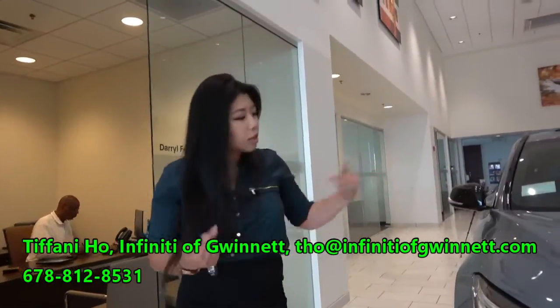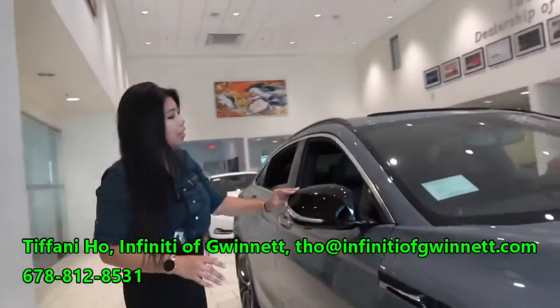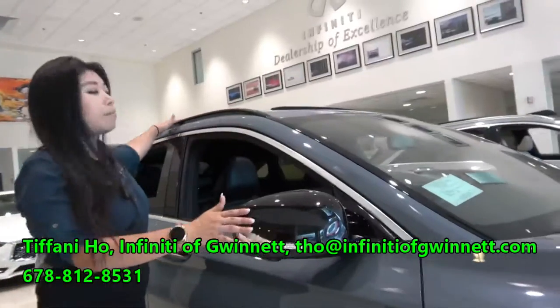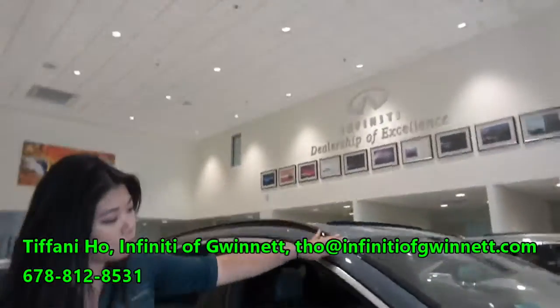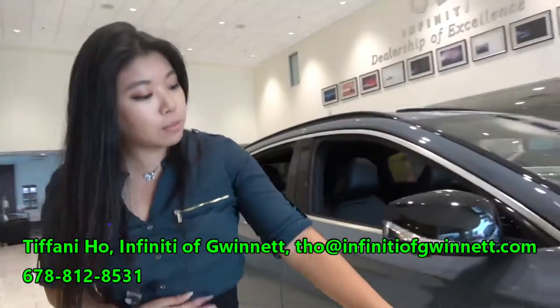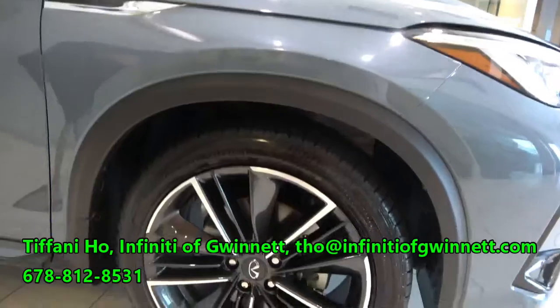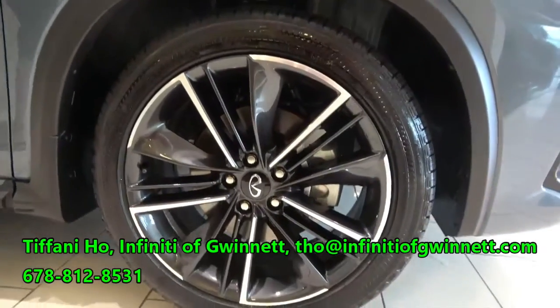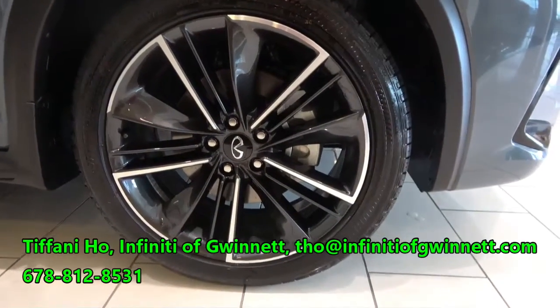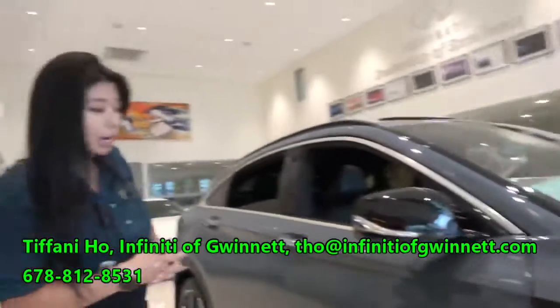As we come here, I really like what we did here. You have the gloss black on the side mirrors, and it matches the roof rails here. And it's not too much. You have your turn signals right here. With this car, you have the 20-inch dark metallic rims. These are run flat tires, so they have reinforced walling in case you have a puncture. You can go 50 miles on a punctured tire.